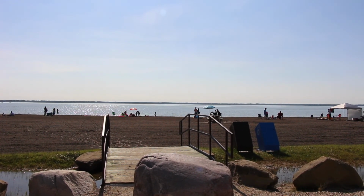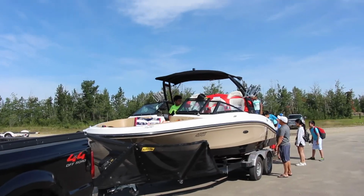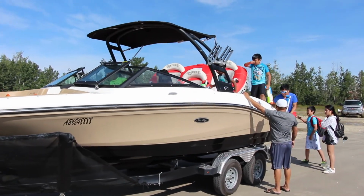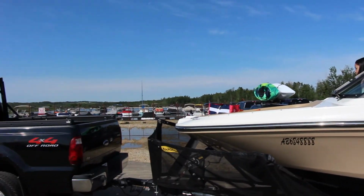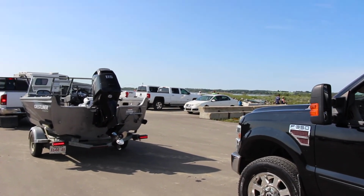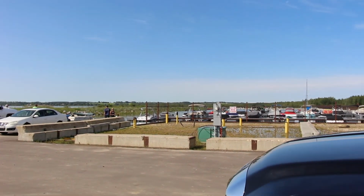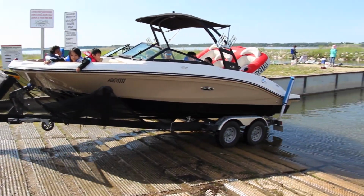All right, let's go and check where you launch your boat. Yeah, everybody's trying to launch their boat here. And the launching's over there. You gotta wait, there's a lineup so early in the morning. That's where you launch it over there. Launching the boat now.